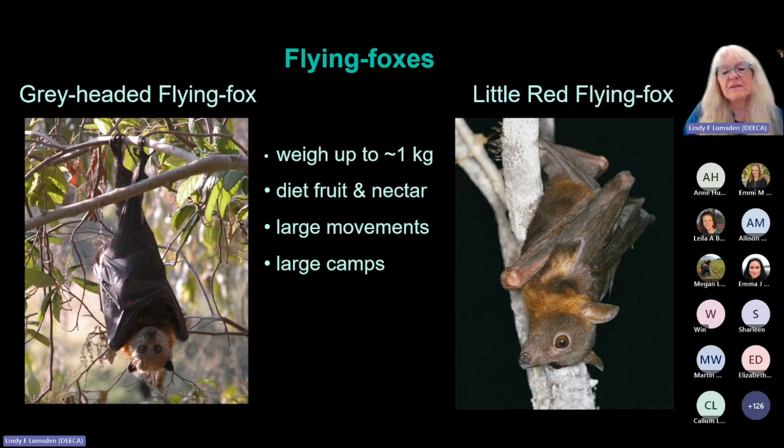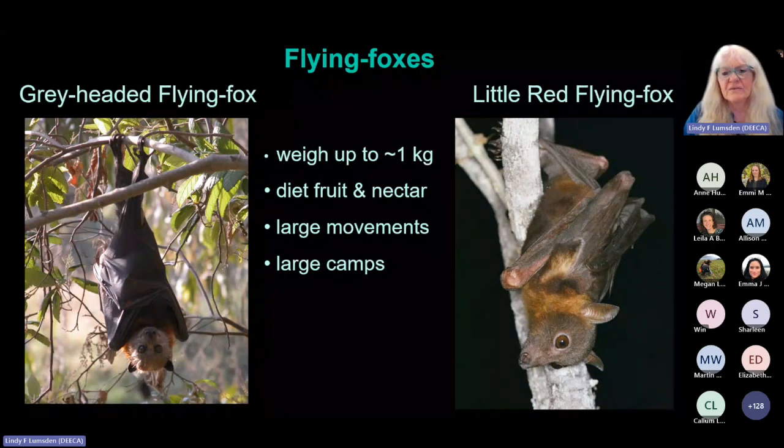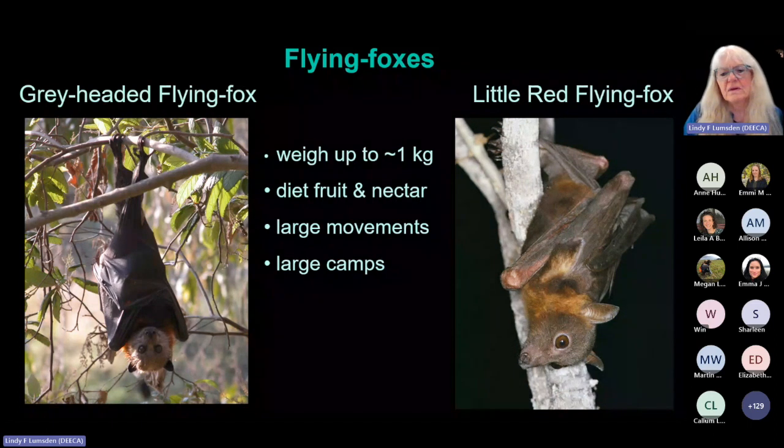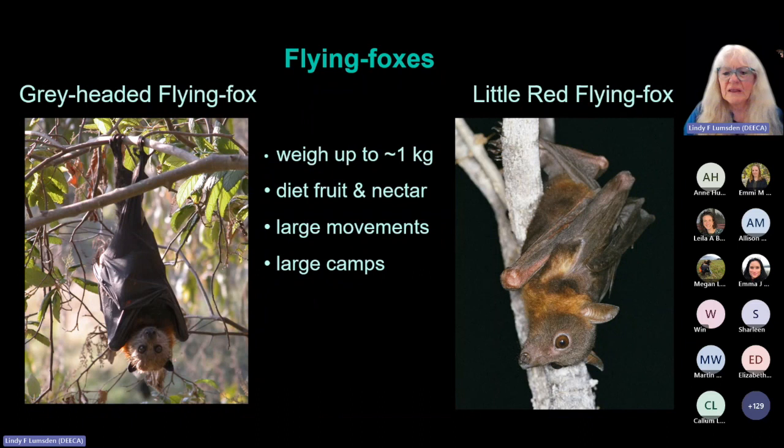So we've got two groups of our bats. We've got the large flying foxes, or the fruit-eating bats, and we'll hear a lot more about those after the break. But in summary, we've got two main species. The predominant ones are the grey-headed flying foxes, and they're quite large, up to about 1 kilogram, feeding on fruit and nectar. They make amazing long distance movements, throughout Victoria and interstate, and form quite large camps, which often means that they come close to where people are living, and there's sometimes management issues.